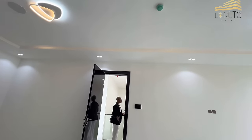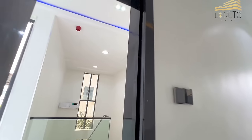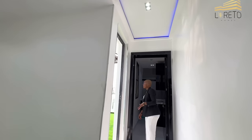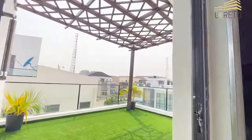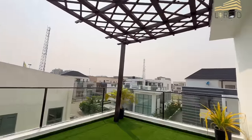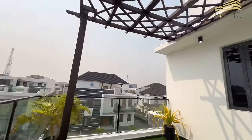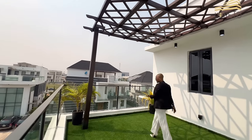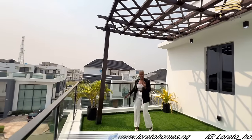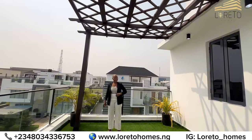Now walk with me, let me show you the last rooftop lounge. So right here is a rooftop lounge. You can see your neighbors from here. It has an amazing view. You have the green areas, you have a whole lot, right? Woo! And the estate is something else. Trust me, a whole lot of celebrities live here. A lot of your favorites live here. So take a good look.